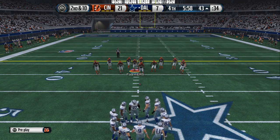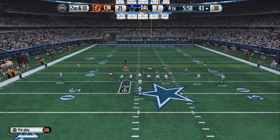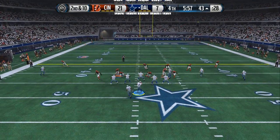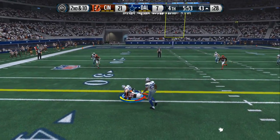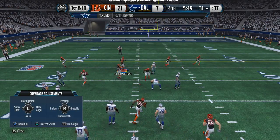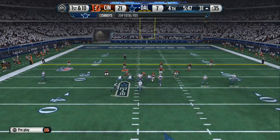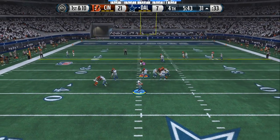Second down following that incompletion. Romo's going to be in the pistol here. Witten's got it. First down. When it's man-to-man defense, it's you against the receiver, and that time the receiver won. Also a nice throw by the quarterback. First down at the 31.